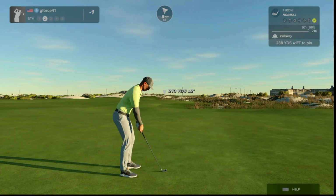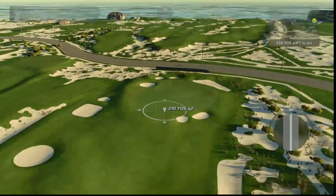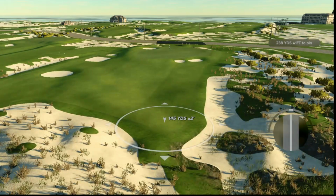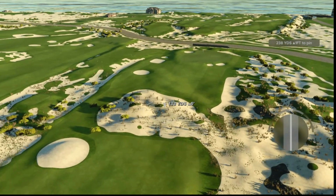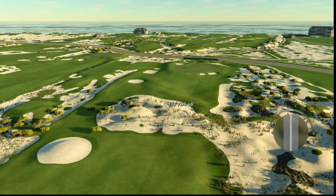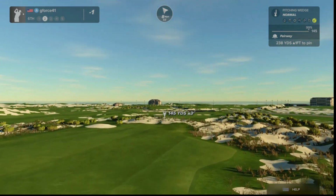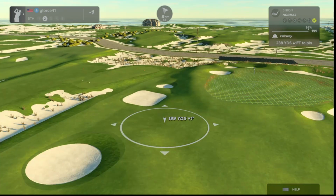So it's another 5. And there you see, now you see that cross bunker, right? So unfortunately, it's hard to demonstrate when you're on PlayStation and can't quite get out there. But you got this huge cross bunker kind of cutting off where you might have to lay up, right? Especially if you don't hit the fairway. So that's what makes it a cool hole.